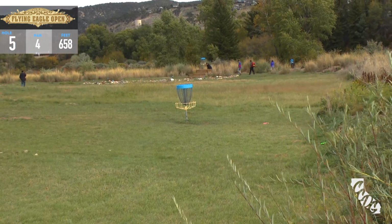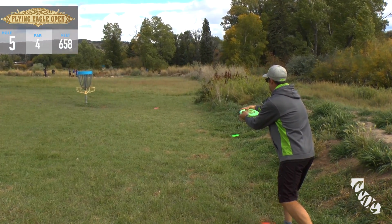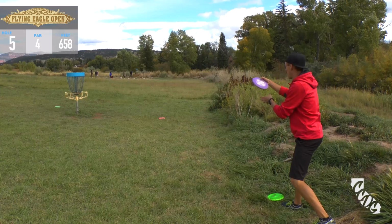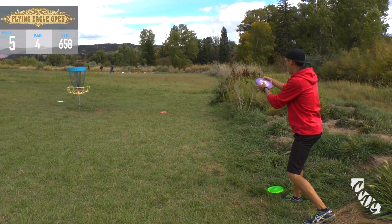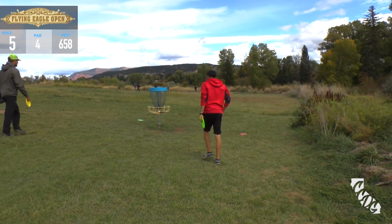Good up right there from Jeff. Gonna be taking a 4. Here is JC for the 3. Wow. Tailwind just knocked that out of the air. Yep. Zero glide. Let's see if Joel can put a little extra on it after watching JC's putt. Done it. Got it. Nice work, man. That's a good putt.